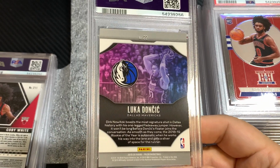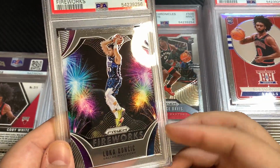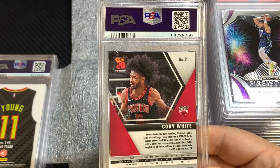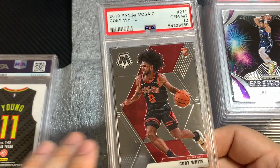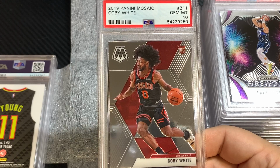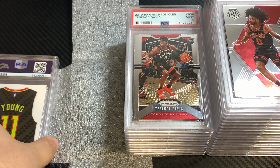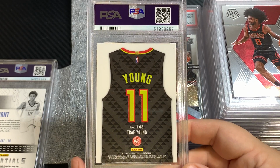Luka Doncic, this is Prism. I think this is the Fireworks. Got a 10 on it. Pretty nice. That's not bad. Kobe White, Mosaic. 10. So this Mosaic Kobe White, if you look it up on the Pop Report, it's actually one of the most graded cards out there, so not the greatest card to grade, but it is what it is.